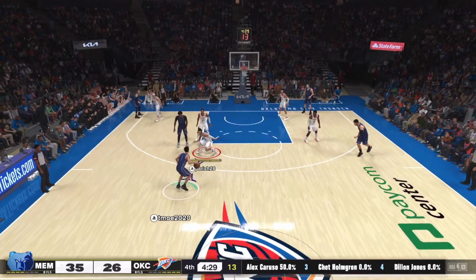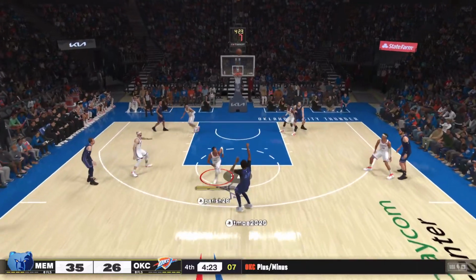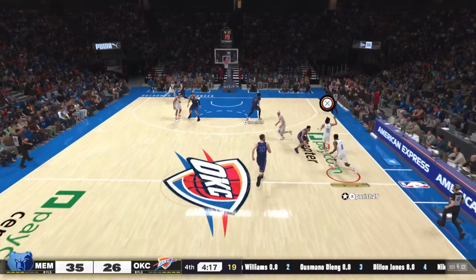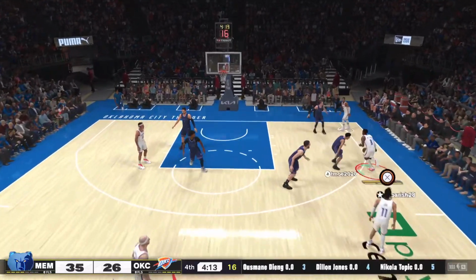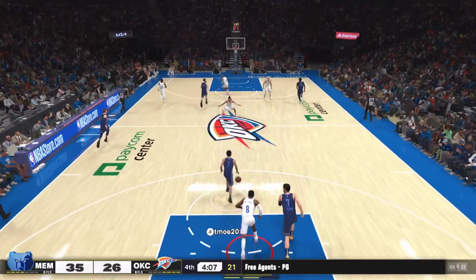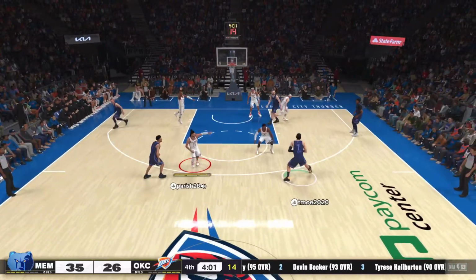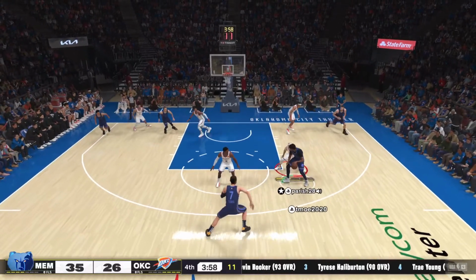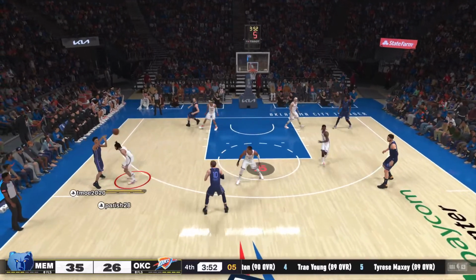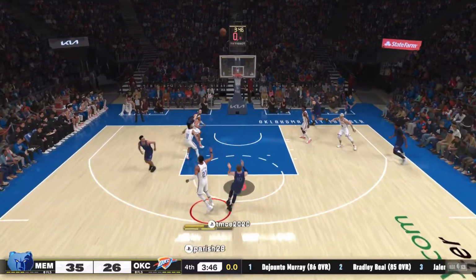Pippen outside. Back to Aldama. Pass to Jackson. No good with the triple. And it's Oklahoma City's ball. Here's Williams. And the rejection by Pippen. About a minute played here in the fourth quarter. Memphis moving it around. Right side Jackson. Back to Aldama. Just 5 to shoot. That's a 2 from Kennard.